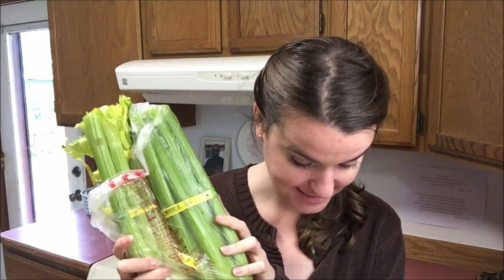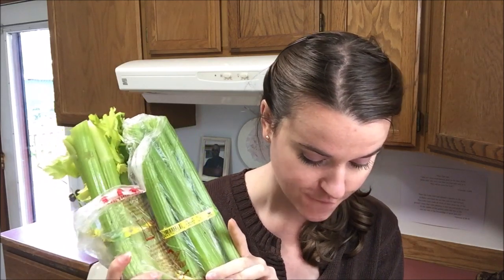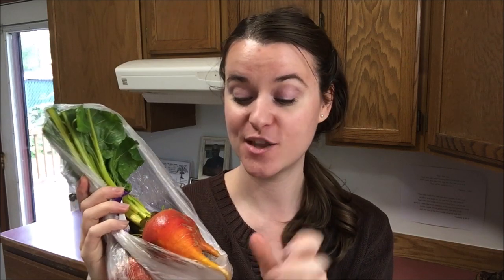Then I had to get some celery, and this is organic celery, and it was $1.99 per pound, so I got 2 bunches for $4.32. And then I bought a bunch of golden beets. I love golden beets. If you guys have never had golden beets before, you most certainly should try them. They are so delicious, and they're really good in raw dressings, but also in juicing too.